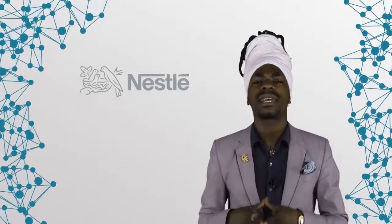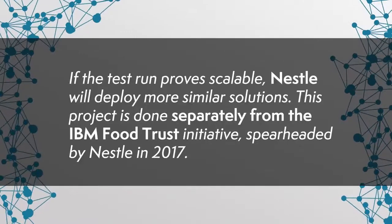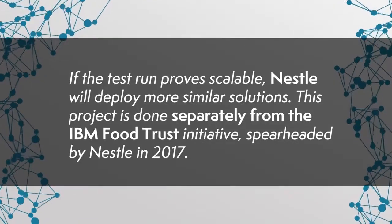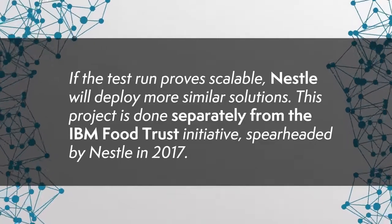Nestle recently began testing a solution developed in partnership with OpenSC that aims to track milk from farms in New Zealand to Nestle's facilities in the Middle East. The trial will later expand to include palm oil production in the Americas. If the test run proves scalable, Nestle will deploy more similar solutions. This project is done separately from the IBM Food Trust initiative, spearheaded by Nestle in 2017.